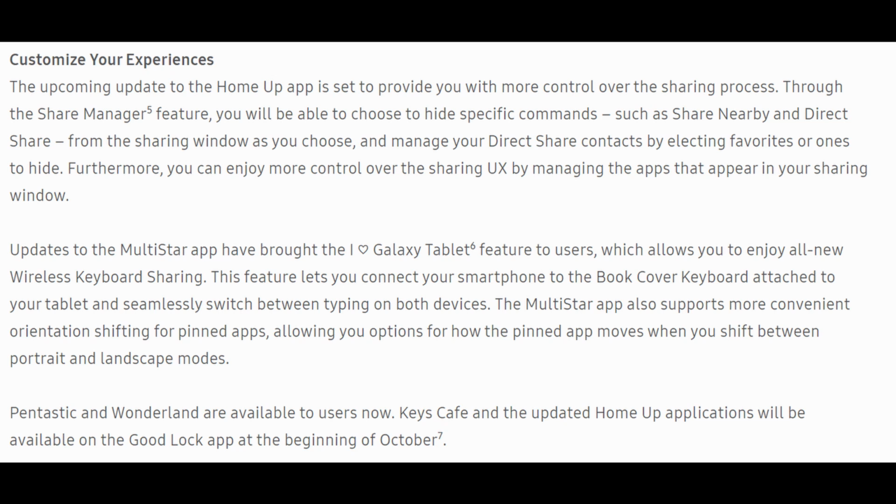Updates to the Multi-Star app have brought the I Love Galaxy tablet feature to users, which allows you to enjoy all new wireless keyboard sharing. This feature lets you connect your smartphone to the book cover keyboard attached to your tablet and seamlessly switch between typing on both devices. The Multi-Star app also supports more convenient orientation shifting for pinned apps, allowing you options for how to pin app moves when you shift between portrait and landscapes.